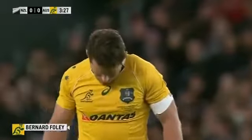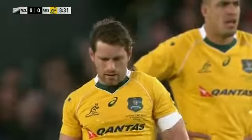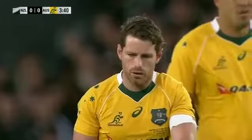Yeah, that's right. It has been a good start from them. I like the balance of the back row as well. It's much better than what they've been picking. They've picked a ball carrier in Tamani. I just didn't think that the synergy between Pocock and Hooper was really working, playing those two open sides. A better balance for this game.